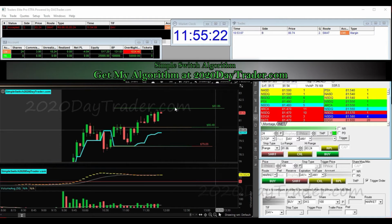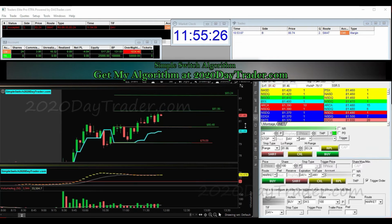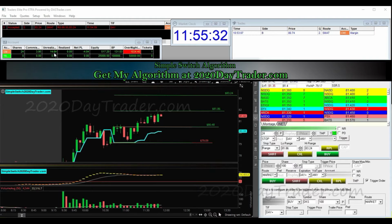And then once we can get through here, I'll put that in and see if it can run a little bit. Maybe we get a 2R out of it if we get lucky, but hopefully at least it gets through so we can lock up this profit. So right now, unrealized 15 bucks roughly. After commissions, I'll basically take home $7 or $8.